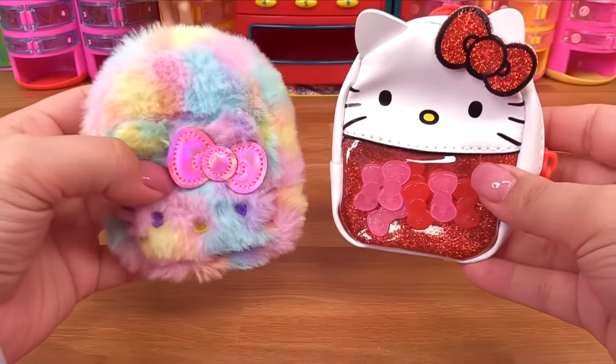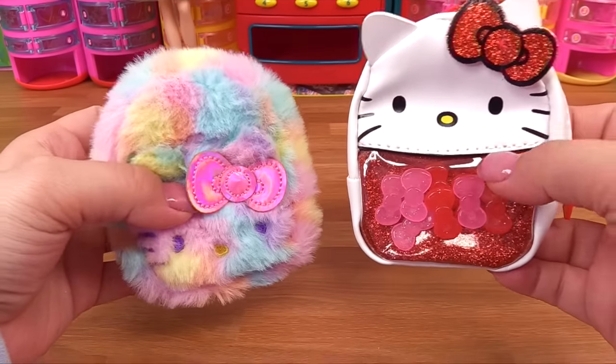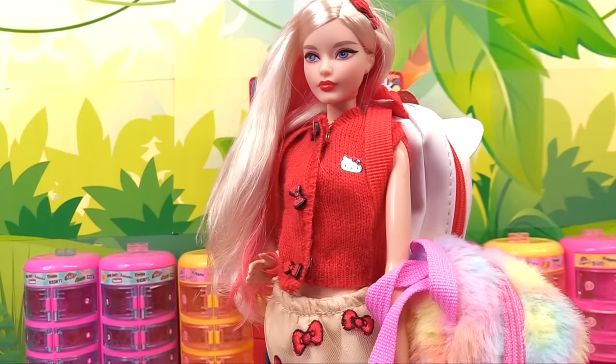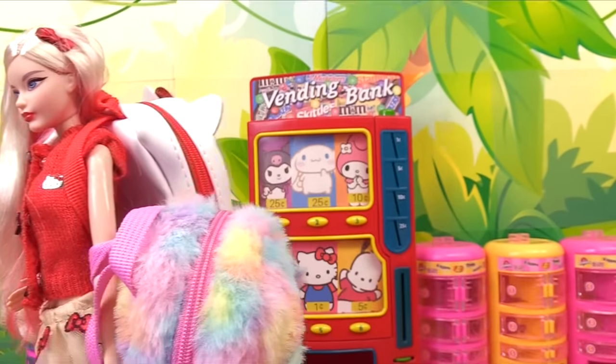All right, now Miss Hello Kitty has 2 backpacks that she can share with the kids she babysits. Well, I think I like both of the bags myself, thank you. With my new bags, I'm off to my new babysitting disaster.